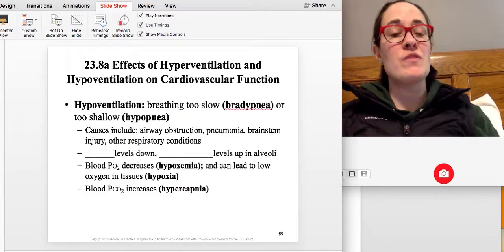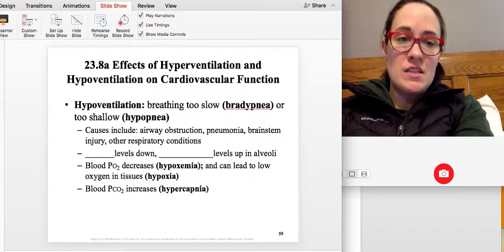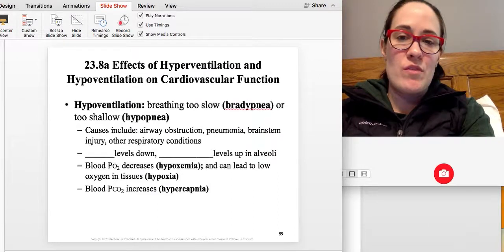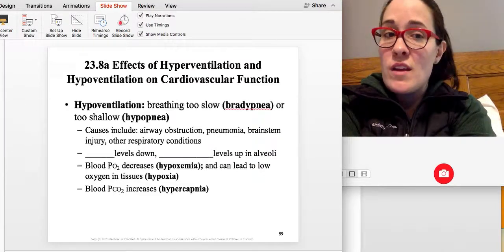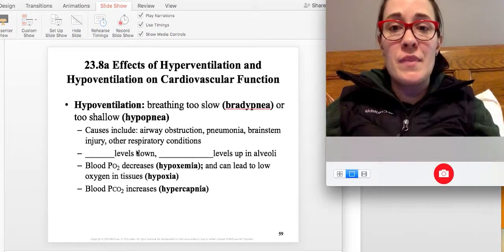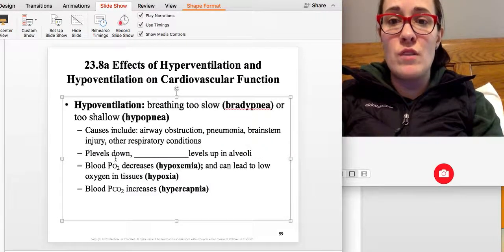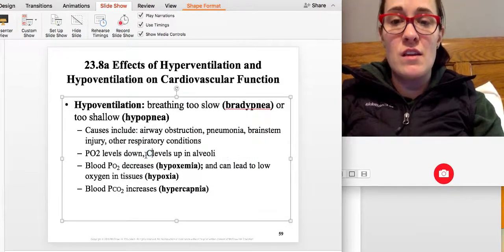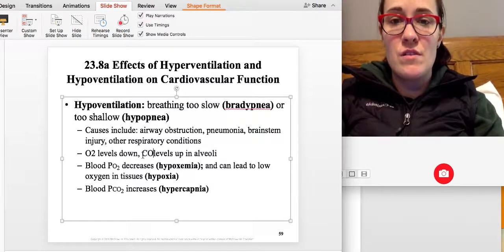Hypoventilation is the opposite of that: breathing too slow, bradypnea, or too shallow, not deep enough breaths, hypopnea. I probably didn't demonstrate that very well, but you're not taking in as much air with each breath. Things that can cause it are when the airway gets obstructed somehow, maybe something's lodged there, pneumonia, a brainstem injury, other things in the respiratory system. It's the opposite problem of hyperventilation. In this one, the PO2 level's down, so you don't have enough oxygen, and CO2 levels are up.